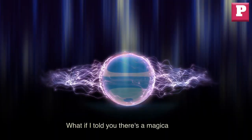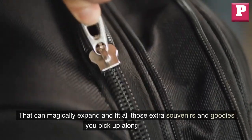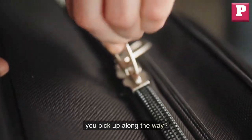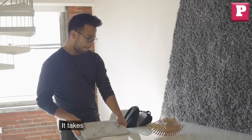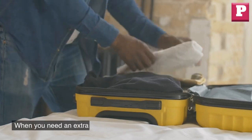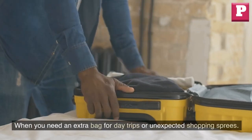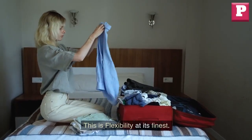What if I told you there's a magical bag that can expand and fit all those extra souvenirs and goodies you pick up along the way? Enter the foldable bag, or tote. It takes up minimal space in your carry-on, but can be a real lifesaver when you need an extra bag for day trips or unexpected shopping sprees. This is flexibility at its finest.